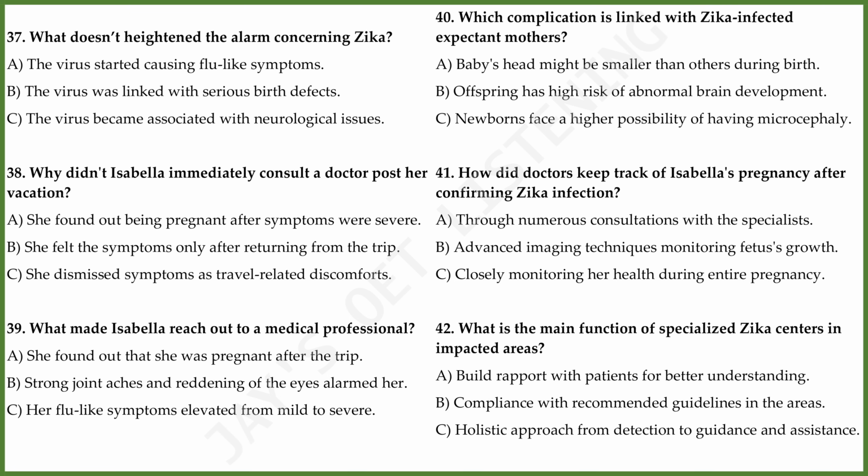Hello, everyone. My name is Dr. Maria Gonzalez, and I am an infectious disease specialist working primarily on vector-borne diseases. Today, I want to dive into the topic of the Zika virus, and more specifically, share the story of a young woman, let's call her Isabella, who had a first-hand experience with it. Through Isabella's journey, I aim to shed light on the intricacies and challenges of dealing with Zika.